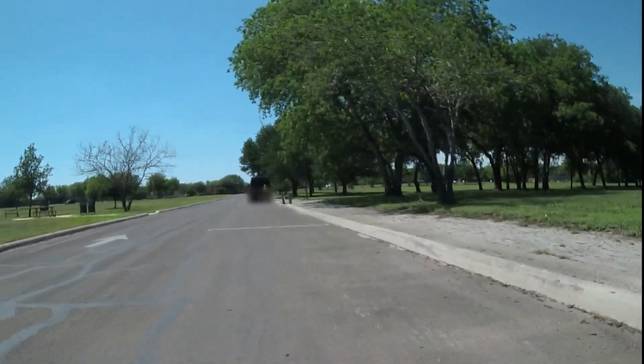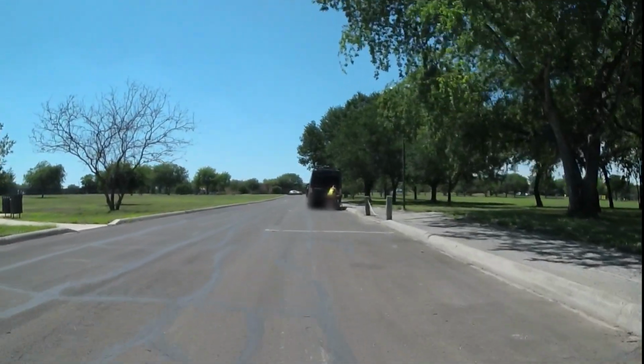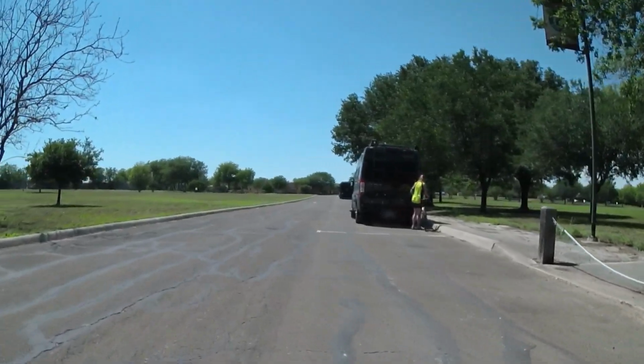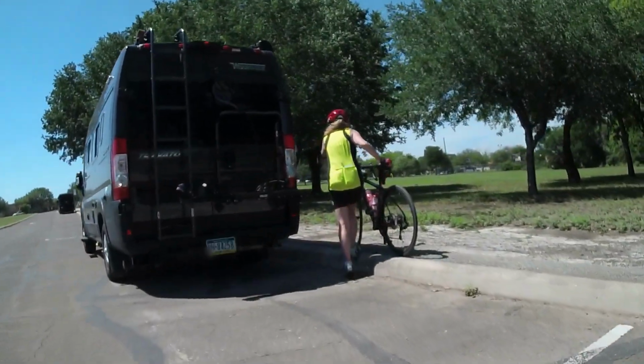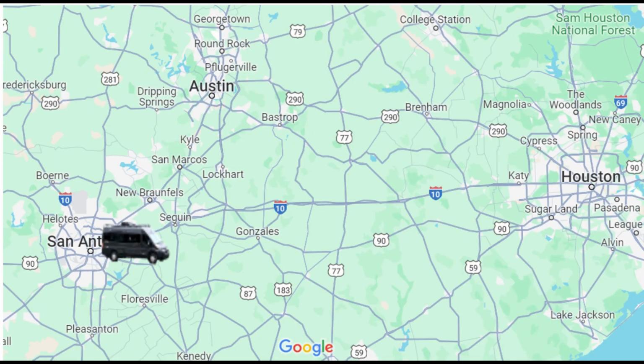Even though we had food and drink on board during the entirety of our ride, we were both pretty zapped when we got back to the van. And we still had a drive to do because we were going to spend the night on the west side of Houston. 177 miles from where we were to where we wanted to spend the night.